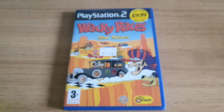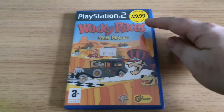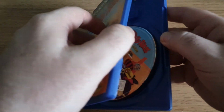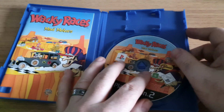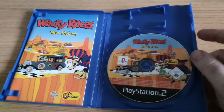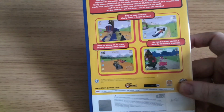From the same charity shop, we go into the PS2, and Wacky Races Mad Motors. I have never heard of this game. My wife was very excited when I showed her that one because she's a massive fan of the Wacky Races. It didn't cost me $9.99, but it did cost me $1.99, and that's from the Heart Foundation as well. This case has got a slight ding in it, as you can see at the top. There's a slight missing bit there, but I have spare PS2 cases, so I'm not too worried about that. And also the most important thing, of course, it does have the manual, and apart from that, it's in very good condition. There you go, there's the back.